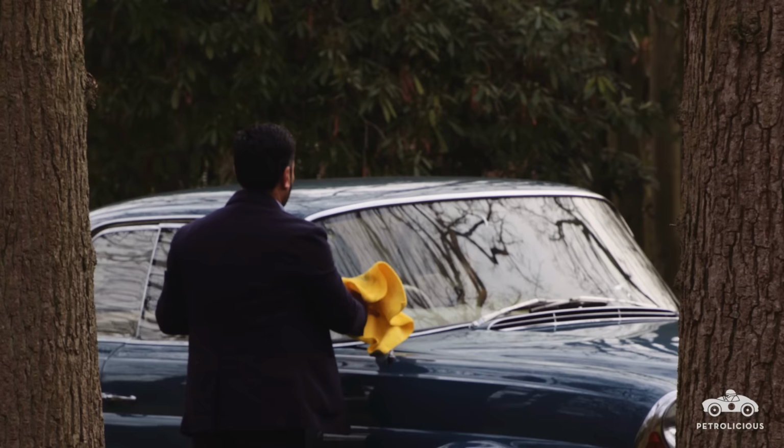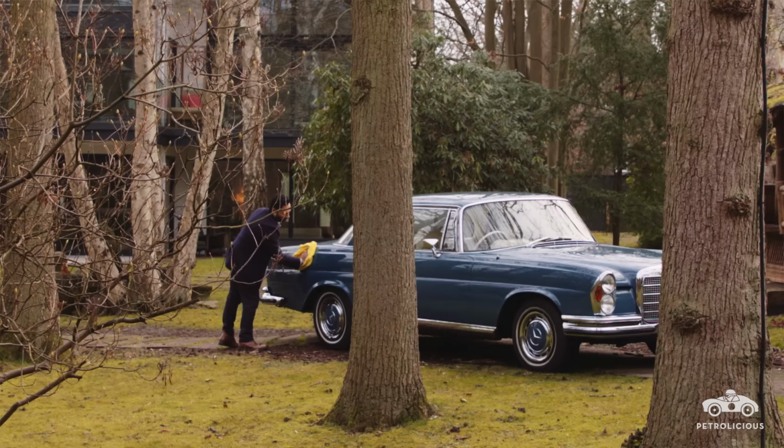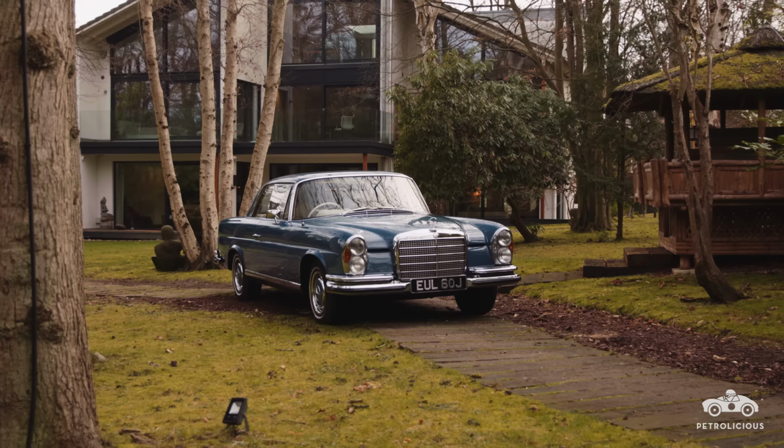And when I was looking, I ended up buying a 300 SE Coupe, which I completely loved, but it wasn't an original car. I always had it in the back of my mind that I liked that car so much, I must have an original. And so the search never stopped, really. And 5 years later, I found this car on the internet, and I had to buy it.